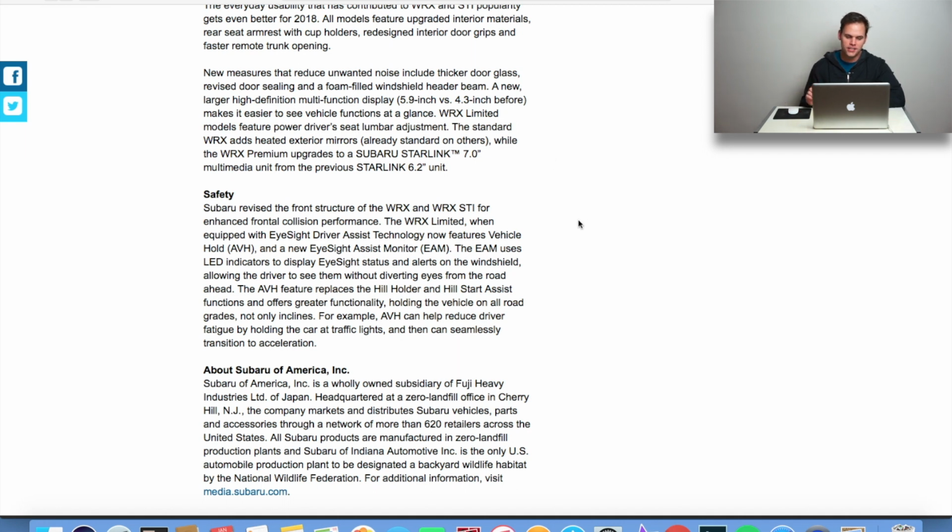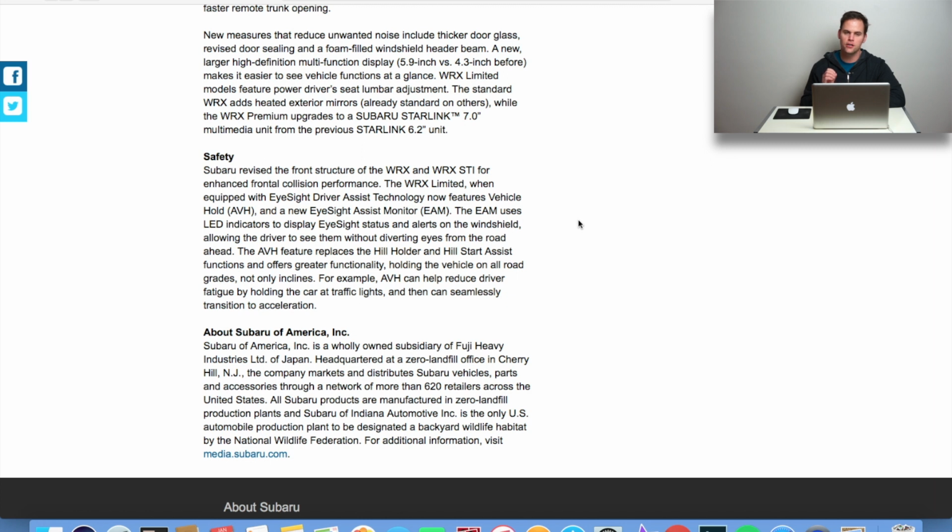If you want the EyeSight, it sounds like, according to their language, that it only comes in the WRX Limited. I don't know, we'll have to see when the complete listings come out, but there's a new feature called Vehicle Hold, or AVH. And then also a new EyeSight Assist monitor, which is basically a heads-up display. So your EyeSight features are displayed on the windshield, so you don't have to look down at the instrument cluster. I'm assuming if it's saying that there's someone in your blind spot, maybe it's projected on the windshield instead of the mirror now. But it's going to tell you things on the windshield.